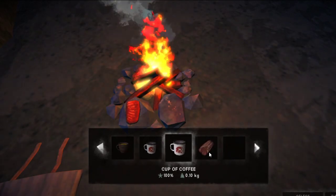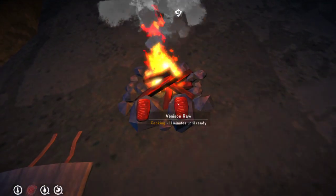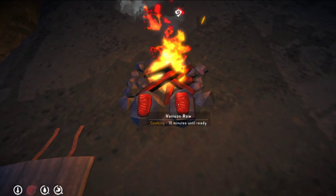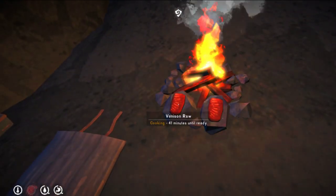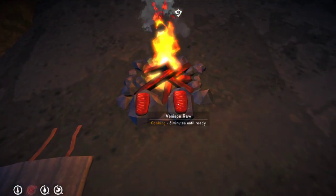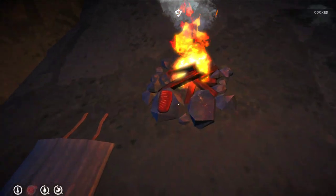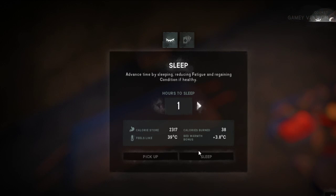These pieces of meat aren't going to be the same size, so that one's 43 minutes and that's 11 minutes, 10 minutes, oh my. So that doesn't make it easy for us to grab a nap at all. This, we could have a nap on this one. Let's pass time, take it, and this one still has 31 minutes, so we can grab an hour of sleep.